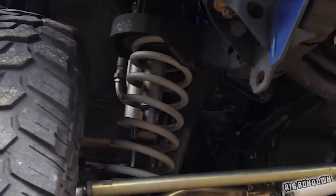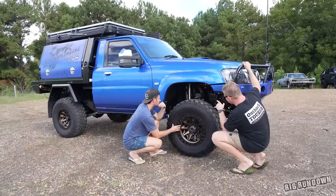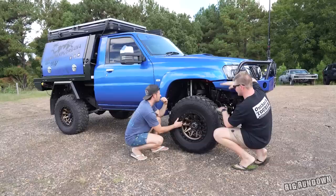Who's made all these towers? The towers are made by KH Fabrication. Yep, and then you cut them to suit the shock travel. Right, yeah. Because you can go up to, I think, 16-inch shocks, but these are 10s.